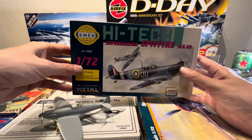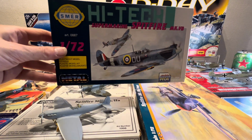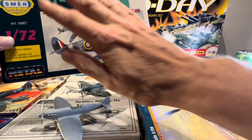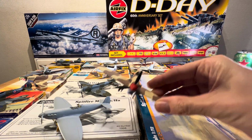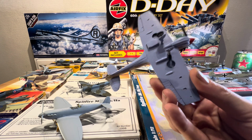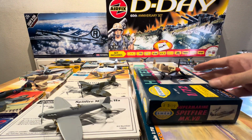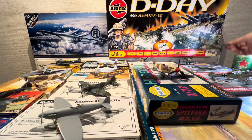I kind of enjoyed making this one because what I actually did to produce that is I used half the parts from this kit and half the parts from this kit and built this and called it a Frankenstein's monster. Went together okay. I'm pretty happy with it. It was kind of interesting at the time.